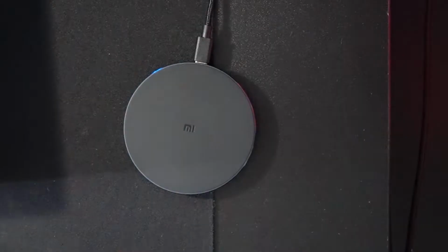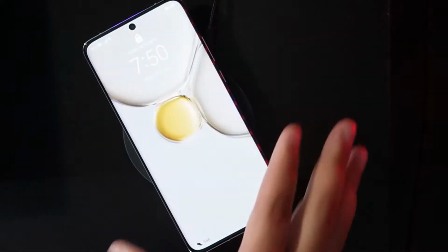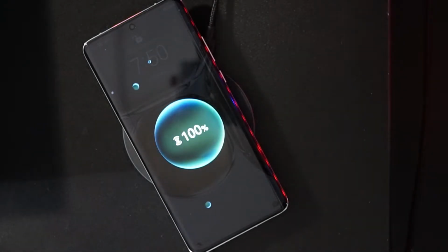And the P50 Pro supports both fast charging on tethered as well as wireless charging too. So you can get a full charge in about 30 minutes on wireless charging if you are using a 50-watt wireless charging pad.